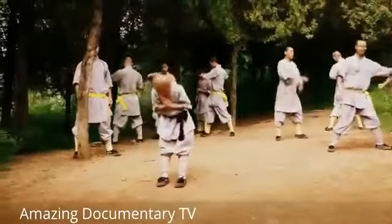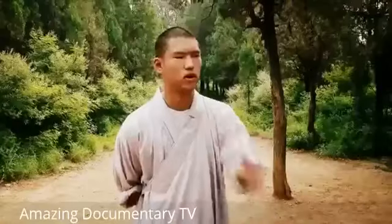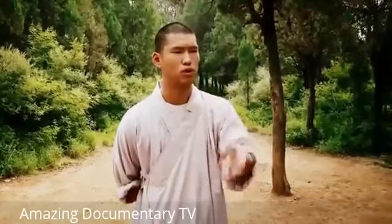You'll gradually be able to fight as well and as fluidly as us. As I have mentioned, the motion of the body flows naturally after 1,000 punches.